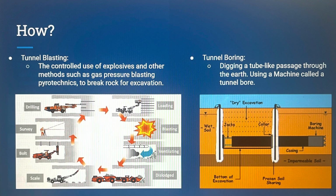Now, tunnel boring. Tunnel boring is digging a tube-like passage through the earth using a machine called a tunnel bore. It is much safer, although not a crazy amount safer, just because it's underground, with cave-ins being very possible, and it's very tough when making these tunnels. But it is, in fact, much safer than blowing up the rock that they are trying to excavate out.